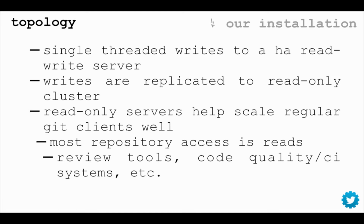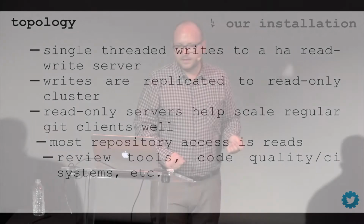In any given Git installation, it's likely that there are a lot of applications, for instance, continuous integration and tooling, that read data more than those that write to it. And so scaling out our read-only cluster has helped us meet the demand in the context of our read-heavy workload.